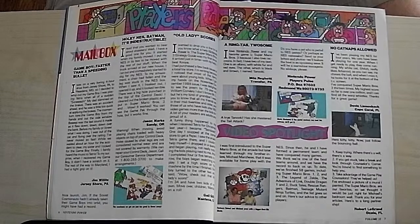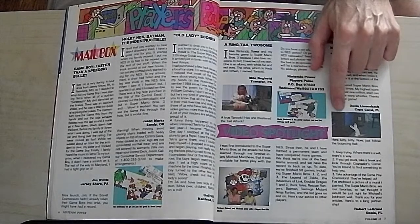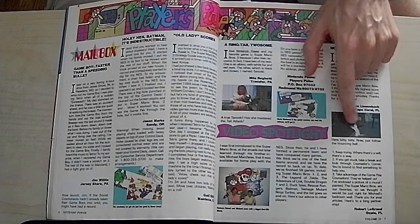I've conquered Super Mario Bros. 3 13 times. My highest score so far is over 1 million. And I can find the warp whistles. Thanks for a great game. David Lindbeck, Cape Coral, Florida. Here, kitty, kitty, kitty. Now just follow the bouncing ball. And here's a picture of the cat looking at the TV console there. It's one of those 4 model consoles.